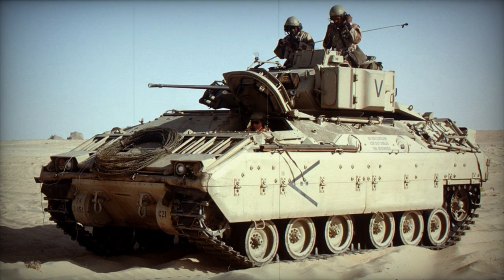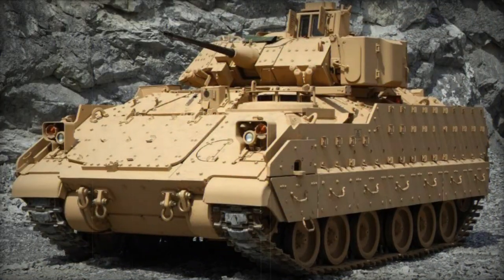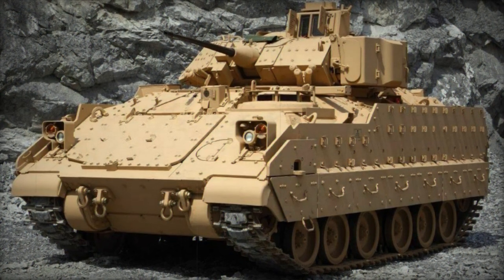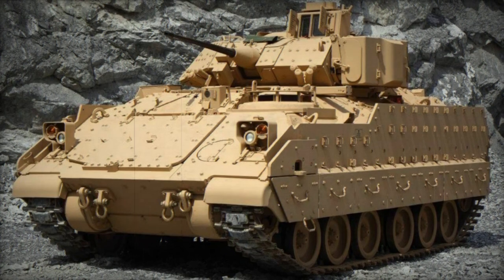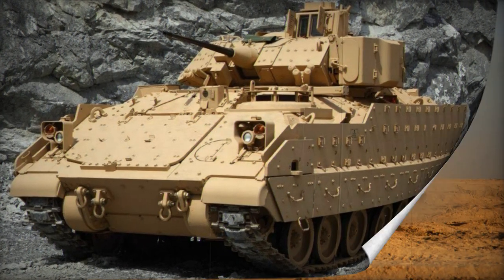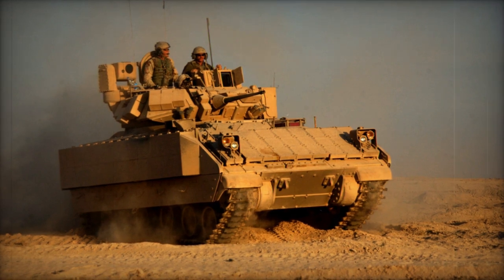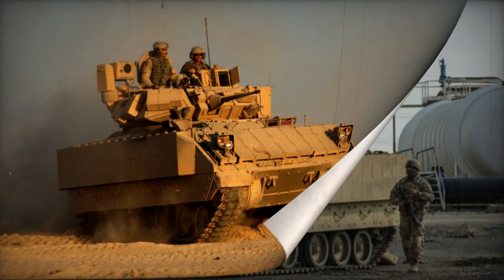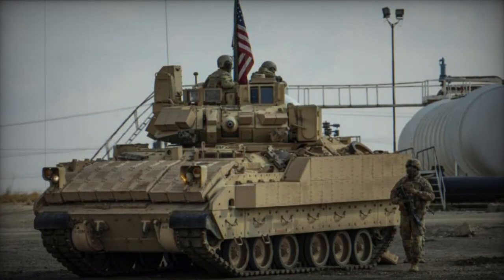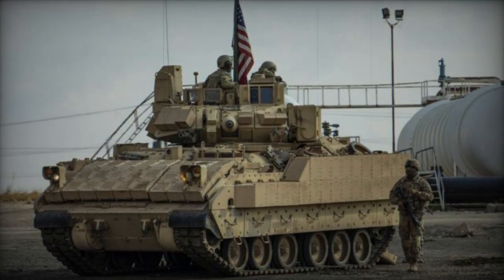The M2 line went on to see extensive combat service in the Persian Gulf War of 1991, and accounted for more enemy tanks destroyed than the M1A1 MBTs also fielded. Conversely, of the 20 Bradleys lost in action during the war, some 17 were lost in tragic friendly fire incidents. Following these results, the US Army worked to provide improved identification measures to curtail further issues in regards to friendly fire losses.